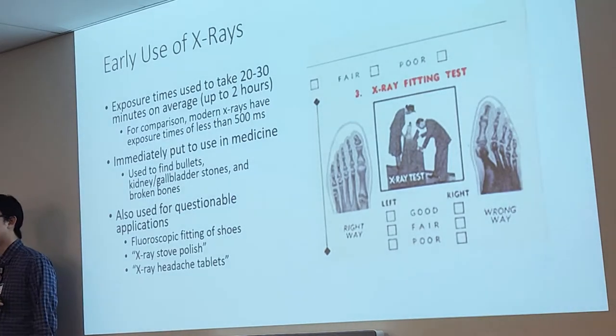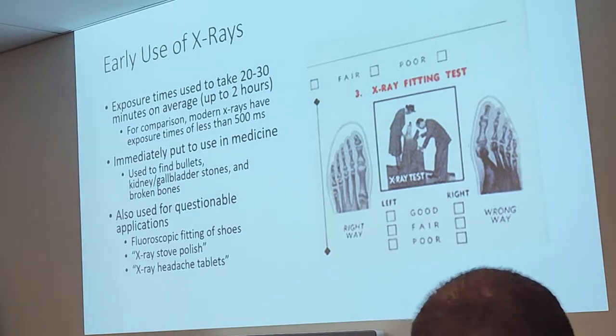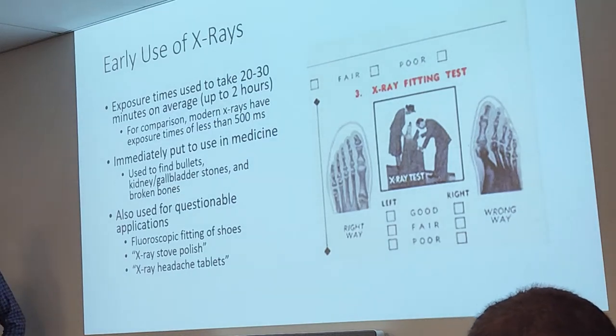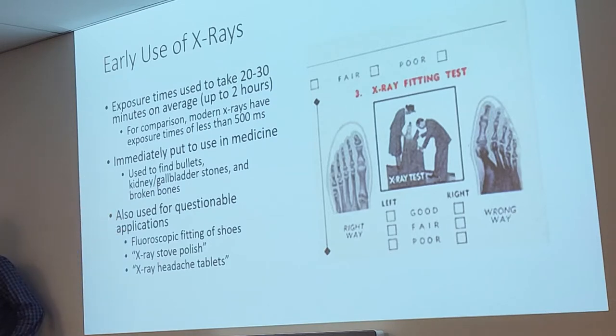For a comparison, how long does a modern X-ray take? Exposure times are usually less than 500 milliseconds, less than half a second. Some exposures take less than a tenth of a second. So, 30 minutes or 2 hours all the way down to half a second. Again, appreciate how much technology has improved.